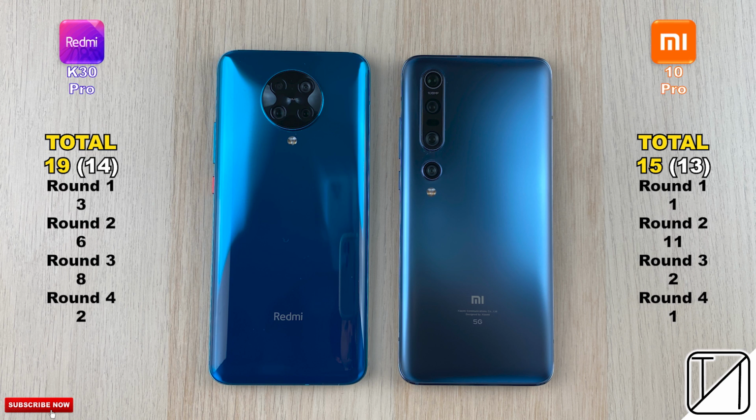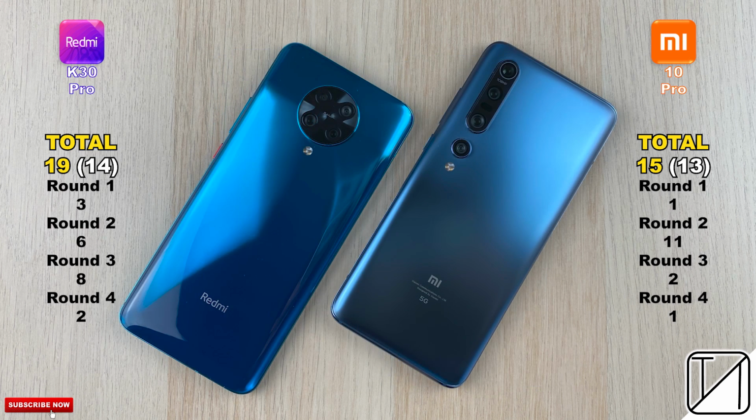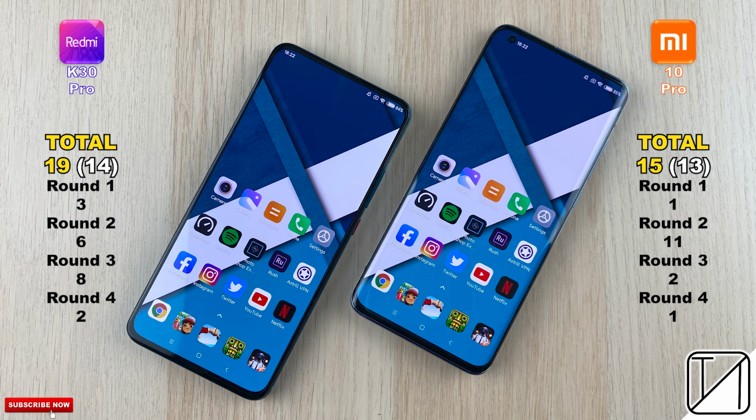Total points over here, 19 points for the Redmi K30 Pro as opposed to 15 points for the Xiaomi Mi 10 Pro. If we take round 1 and round 2 out of the equation and just make it about speed in round 2 and 3, then we have 14 points for the K30 Pro and 13 points for the Xiaomi Mi 10 Pro, making it just 1 point difference in speed over here.